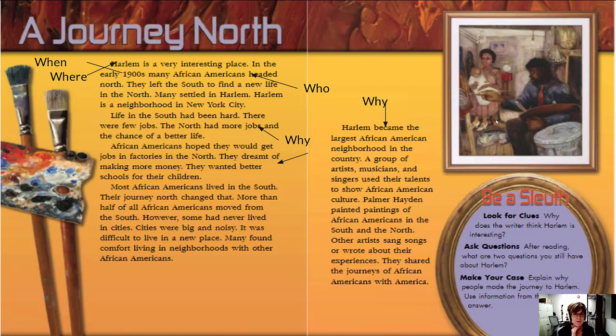So boys and girls, were you thinking of how to answer the who, what, when, where, why, and how? And I marked these for you. I marked the when. The when was in the 1900s. The where was Harlem. And who is this passage about? It's about the African Americans who headed north from the South. Why? Why did they move north? Well, I marked those for you because the North had more jobs and the chance of a better life. And they wanted jobs in factories to make more money, and there were better schools.